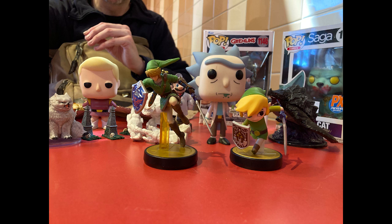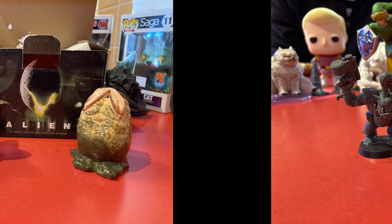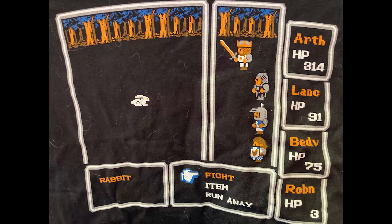2 very different takes on Link in Amiibo form. Very fun. 2 Warhammer models, an orc, and I don't know what the other guy is. A pair of the most disgusting salt and pepper shakers known to humanity. Yucko! And of course, Dave got himself a nerdy t-shirt. This one is a mashup of Final Fantasy and Monty Python's The Holy Grail. Ultra nerdy! Nice haul, Dave.